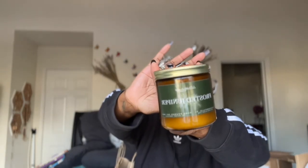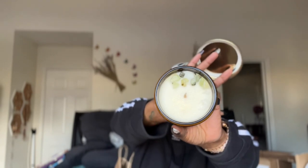This one smells good. You can smell this one. And then the last one is Frosted Juniper. This is the sweetest one. It's got a sweet minty smell. And the reason why I say it tastes is because everything smells like something that you probably could eat, you know? And I didn't want too many sweet ones, so that one's perfect. So yeah, the name of the shop is The Candle Leaf, and it's shopcandleleaf.com.